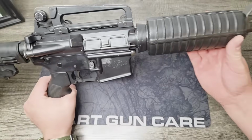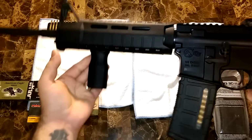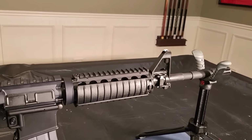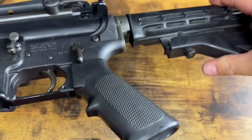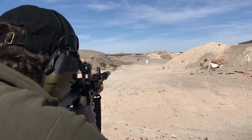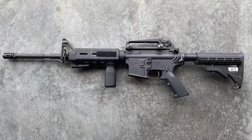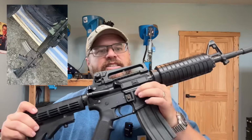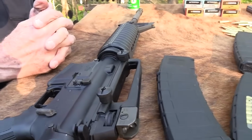Now, one area where Colt hasn't modernized the rifle is in the furniture department. It usually comes with standard M4-style hand guards, an A2 front sight post with a pinned gas block, and a basic collapsible buttstock. Some shooters appreciate the old-school setup because it gives them a sense of familiarity or because it serves as a blank slate for their upgrades. Others might prefer to swap those parts out right away for something more ergonomic or modular. But either way, the base rifle is a solid foundation.